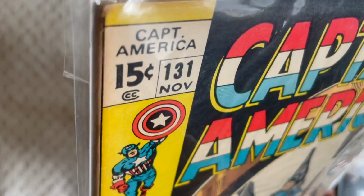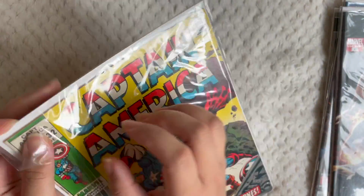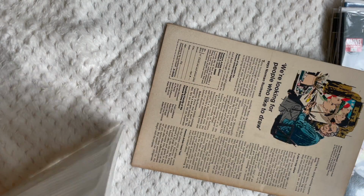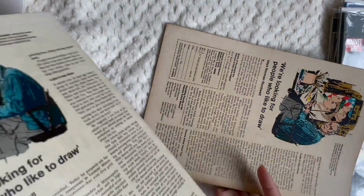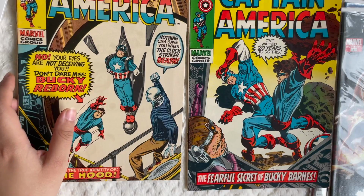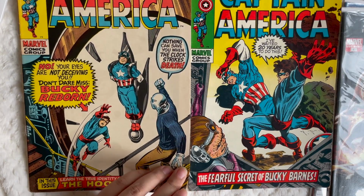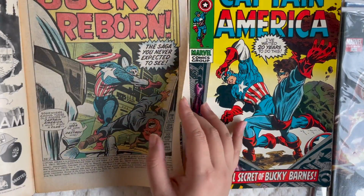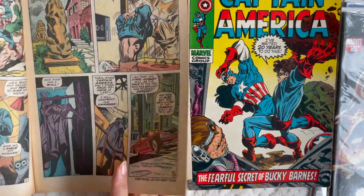So these I got from Paris, actually. There's a really nice store. They sell a lot of the Silver Age comics, and I do like Silver Age Captain America. I don't know why, I just do. I feel like some of the Silver Age Captain America stories are super cute. Again, the paper, remember.